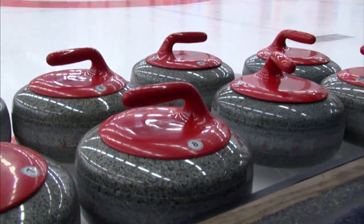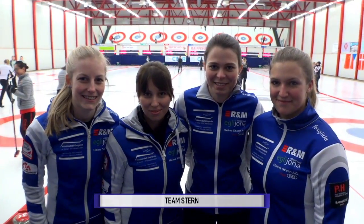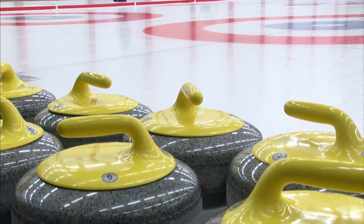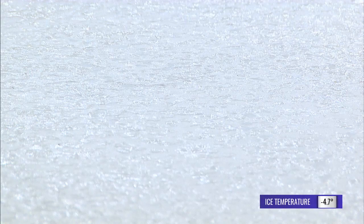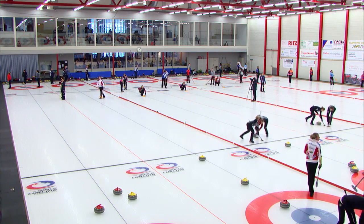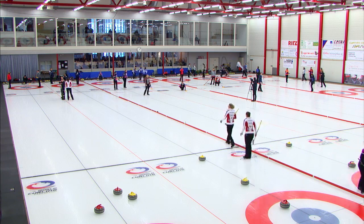And here we see those nice rocks. Yep, a beautiful picture of the stones there. And here's Team Sterne from left to right, Breyer, Herlimann, Elna Sterne, Lisa Giesler, and Celine Keller. And here we see Anna Sidorova, Fomina, Satova, and just lost it. We'll get those teams straightened out again.